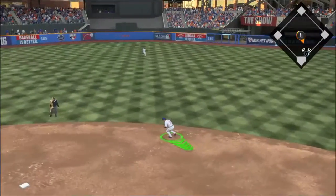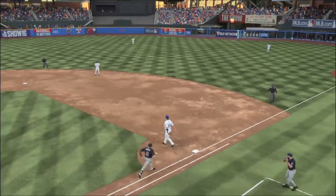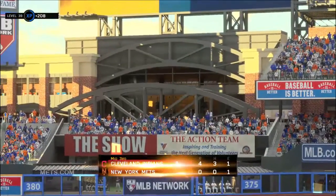Hit hard on the ground towards second. Throw to first in plenty of time, and the side is retired.